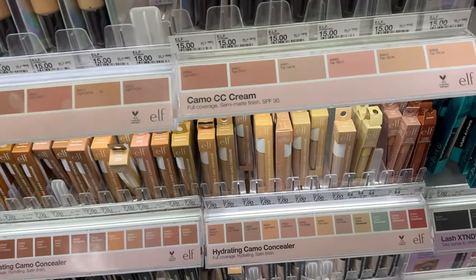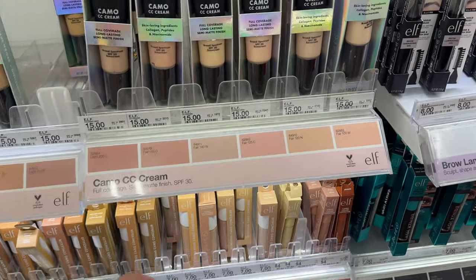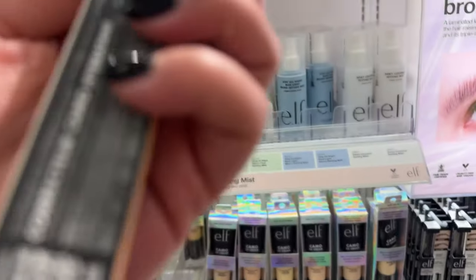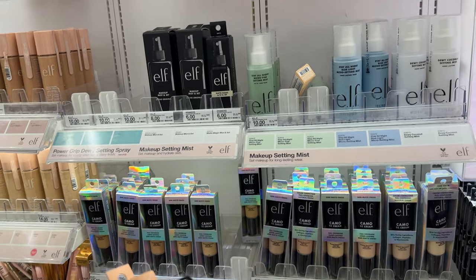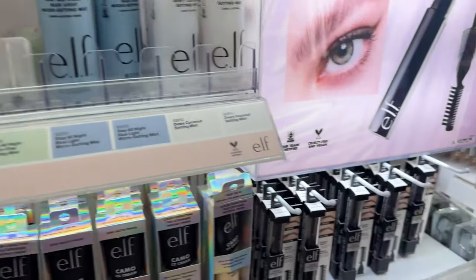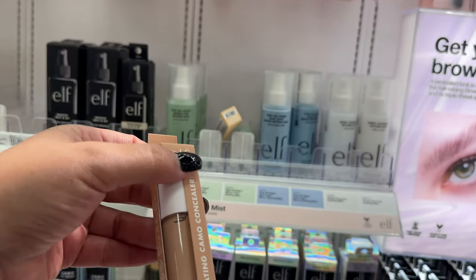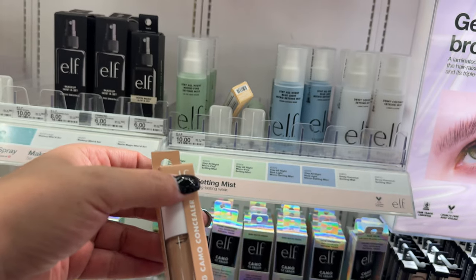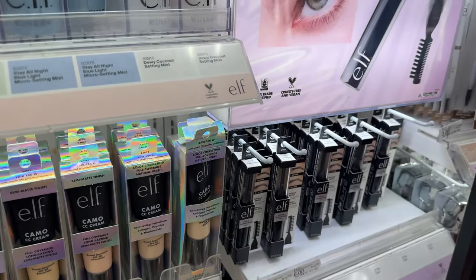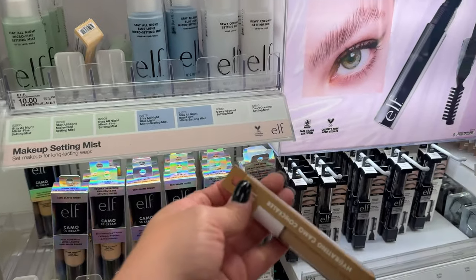So first of all, let's get a concealer. I need a concealer. We're going to go with light sand, I think. Maybe I'd have to look at the undertones. This is light sand, but it looks a little warm. I need something a little more neutral. So maybe light peach. That looks too cool toned. What about light beige? We're going to try light beige.